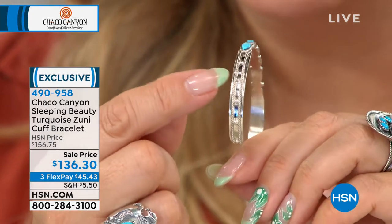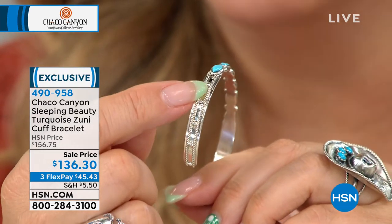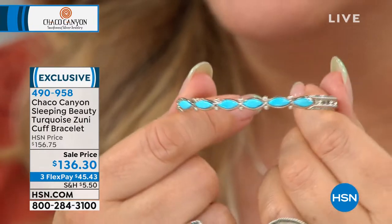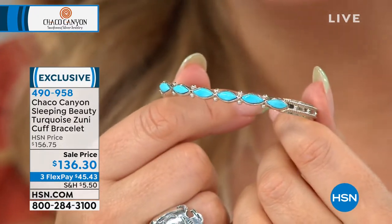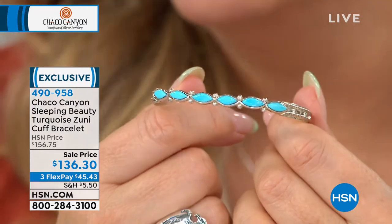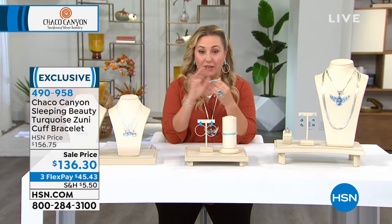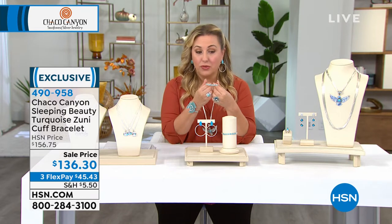Look at the silver work too on the side. You can see it's like a double rope here, and each detail is obviously very time consuming. But that bright, beautiful, solid golden turquoise, you're going to see Sleeping Beauty turquoise, if there's any left. Like I said, it's pretty amazing that we have even a few pieces with a little bit of Sleeping Beauty. The fact that that's even available, and at such a great price for that.